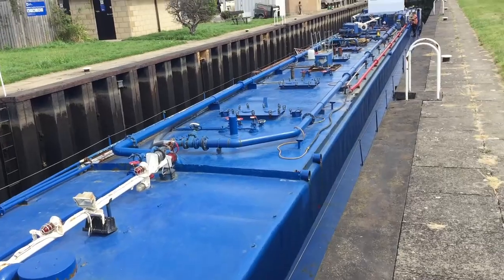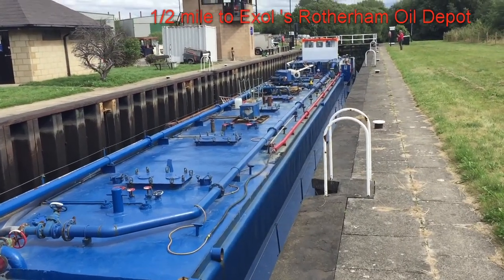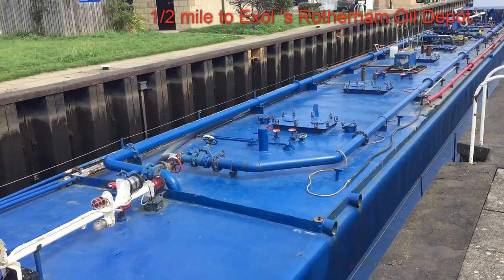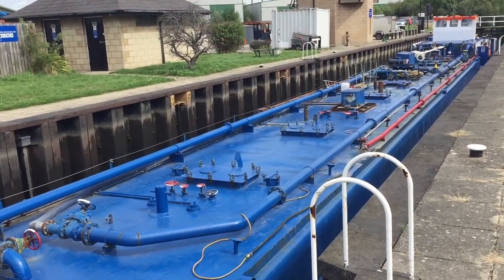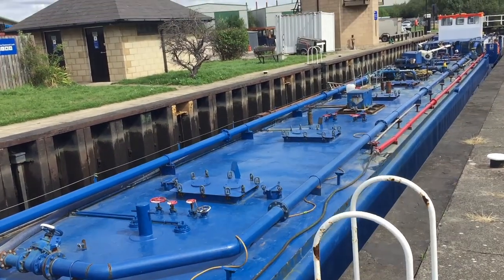This is the Exxon Pride. It's going through Eastwood Lock. It's just on its way to Rotherham. It's got another half a mile to go to get to Rotherham, and it's carrying a cargo of oil. So this is one of the last commercial craft to come through here. It comes through every week on a Wednesday. It usually goes back on a Thursday.